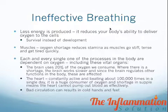Then with more ineffective breathing, less energy is produced. It reduces your body's ability to deliver oxygen to the cells. This puts us in a survival mode instead of development and growth. With muscles, oxygen shortage reduces stamina as muscles go stiff, tense, and get tired quickly. Each and every one of the processes in the body is dependent on oxygen, including these vital organs.